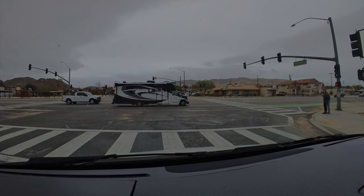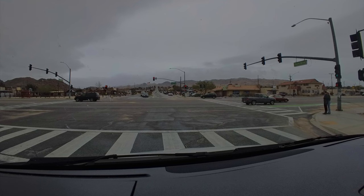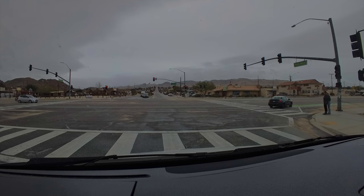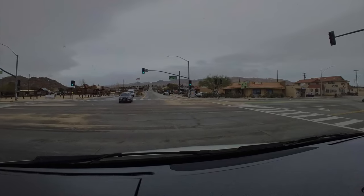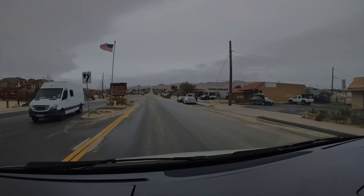Well, I stopped at two gas stations. The first one only had two diesel pumps, and somebody was at both of them, and they were not even in their car. They were inside the store. So I came down to the second one, and I had to wait, but I finally got my tank filled up. So now we're headed to the west entrance of Joshua Tree National Park for our second day. See you in a bit.